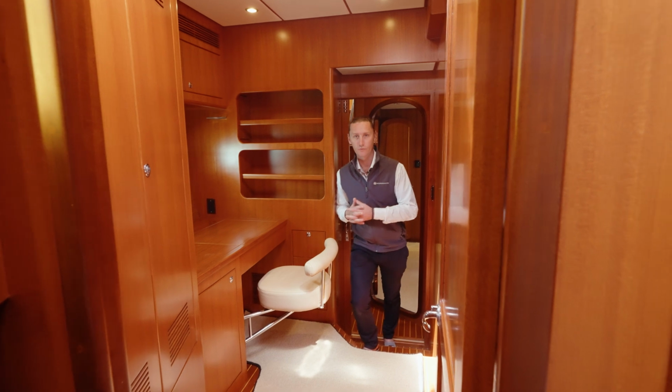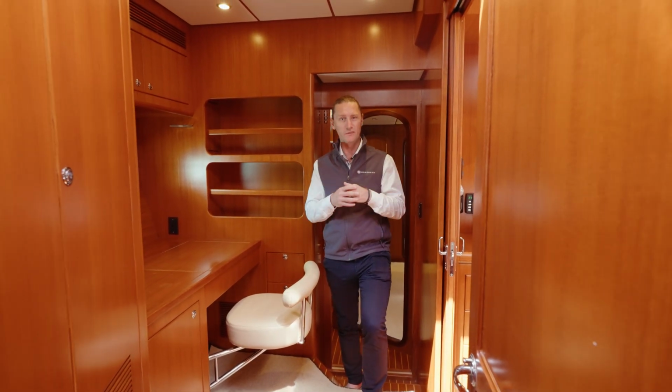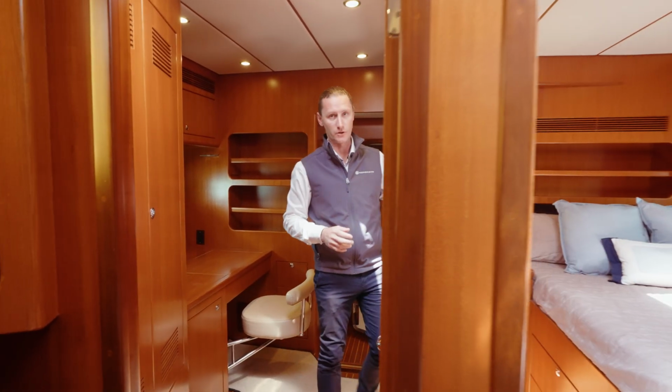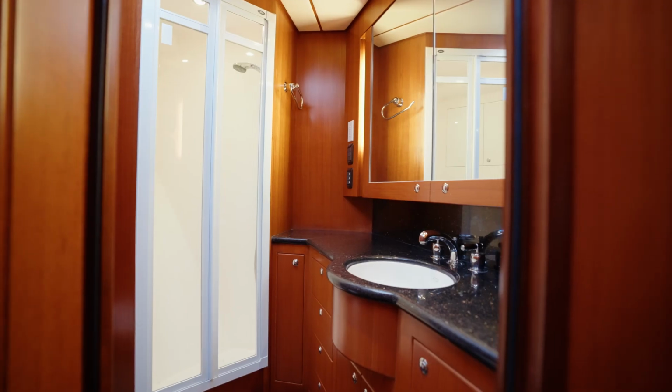Mango's fitted with 2 lower guest accommodations, the master midships, and then forward is a VIP guest accommodation. Here we've got a nice desk area as well as a wardrobe space, and then through to the port side is a nice cabin, and then up forward we've got a head and a separate shower.